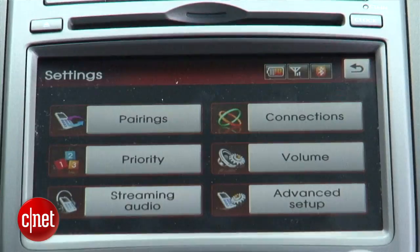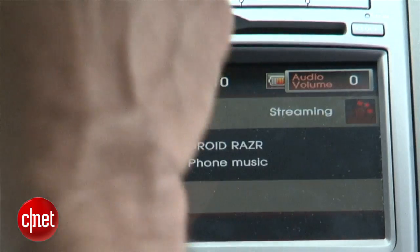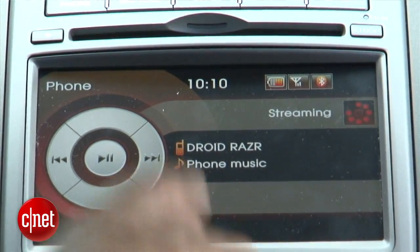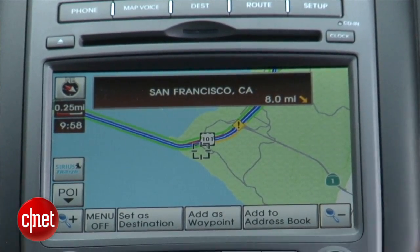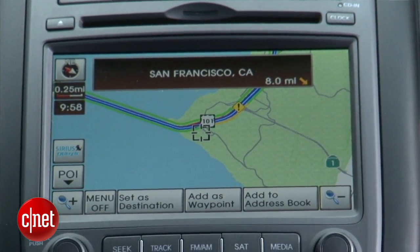We do have Bluetooth streaming on this guy, but unfortunately no meta tag information. It won't tell you what artist or song is playing, at least not with my Droid Razr. Now, as you can see on our navigation system, it's not a huge screen, but that's about as big as the console allows, so it's the best they could do. You see we have a Sirius traffic icon here. You do have traffic information live.